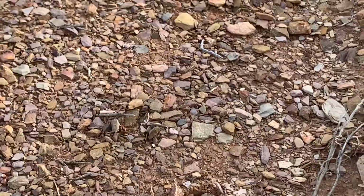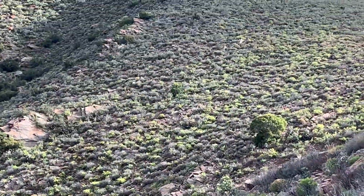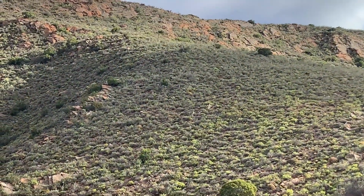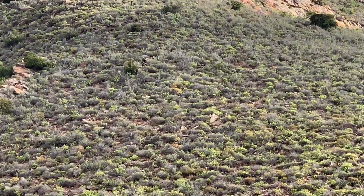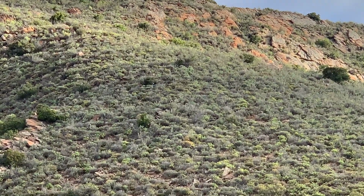Now, interestingly, when I saw this, I saw some movement up on the slope above me, and you won't make it out with my phone, unfortunately, because it's not the best camera, but it was literally in the middle of this shot, halfway up that slope, watching me.